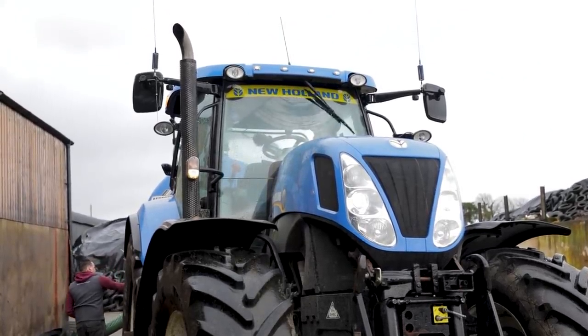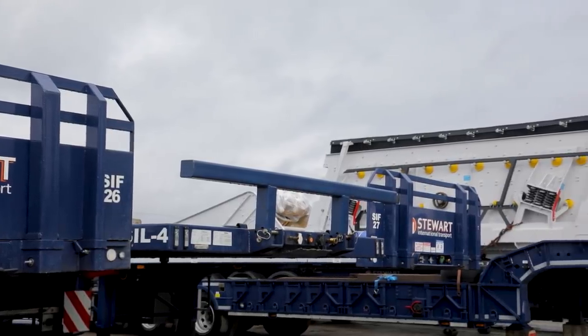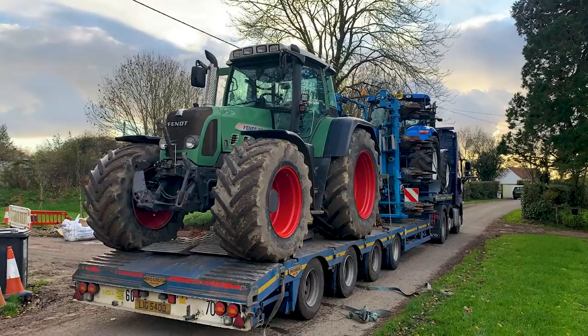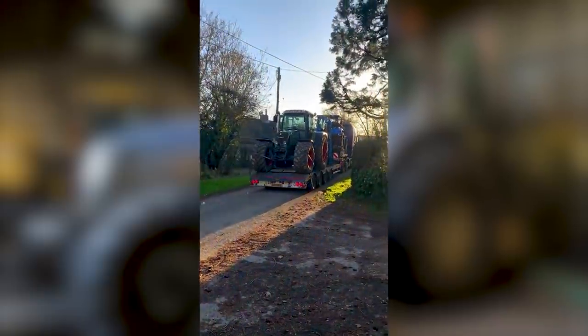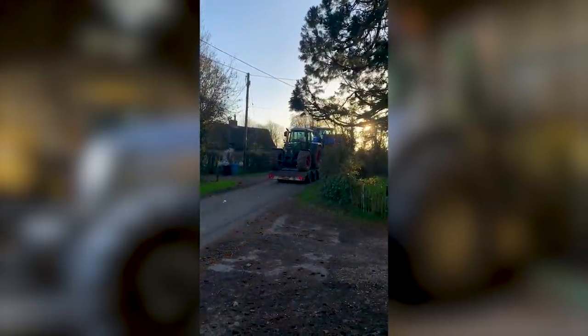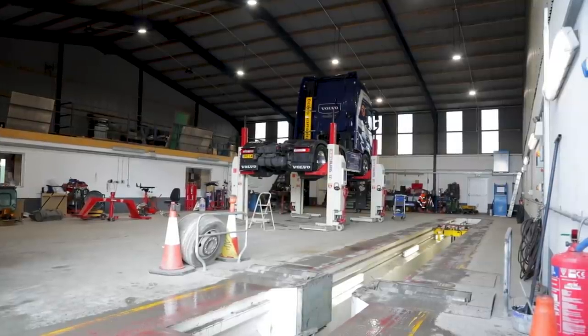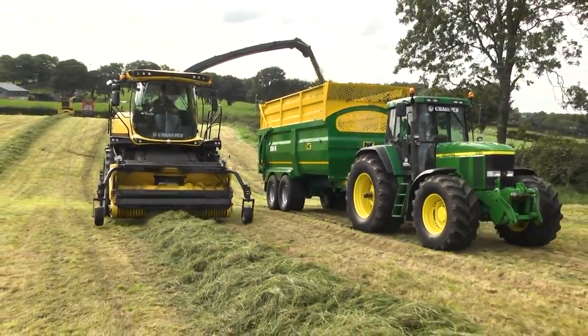And the lorry side of the business, obviously you are very well known, Stewart International. One of the last times we were here, or Gary's been here, you brought an R820 Fenton home for us. Gary was up, picked it up not that long ago. But even when we go right back a few years, when you built the new workshop, and it's looking really well, by the way, this is where we first laid eyes on the R7810 John Deere. That's right. We came and investigated it and found it here.